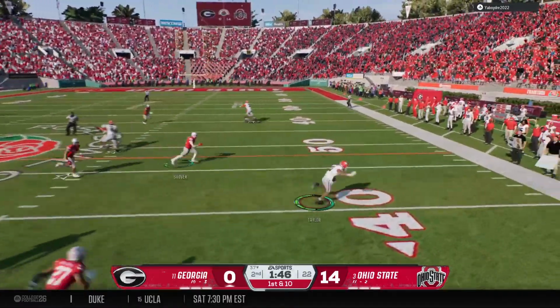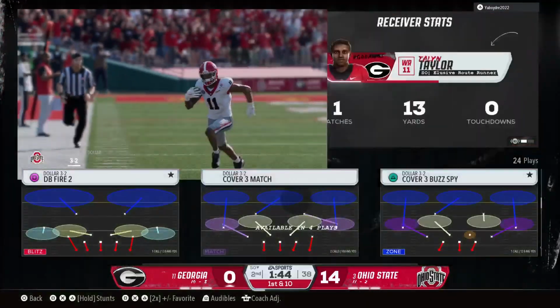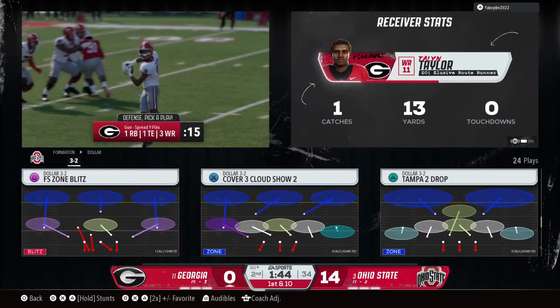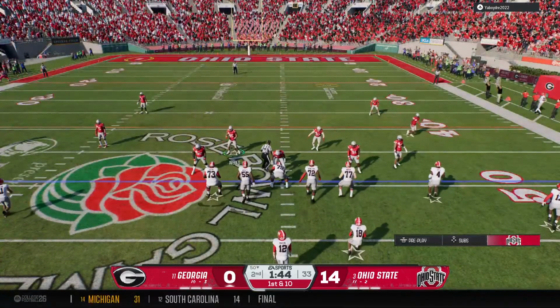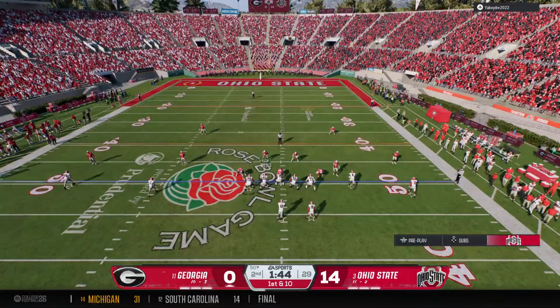Pressure is coming. Makes the grab. It's Taylor. He rolls out of bounds. That's a big gainer there. Tackle is made. The junior quarterback shows off his arm strength that time. Well, the defense sits back in a zone coverage. Good job here by the quarterback recognizing that soft coverage, and he hits the routine drag route underneath for a first down.